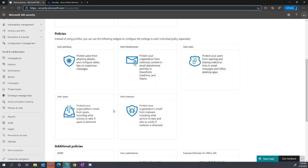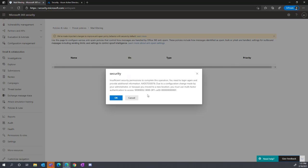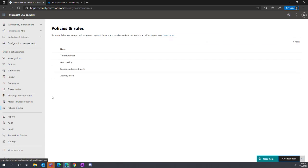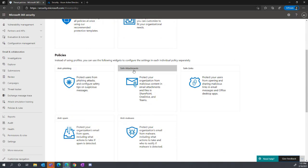If you look at our anti-spam portal, it's going to give you a lot of tools to look at some of the information, including anti-spam policies. That's something you have access to directly, but we want to focus on some of the other options available to us, some of the policies that we can enable directly here.